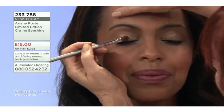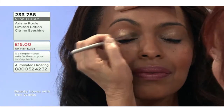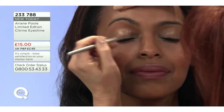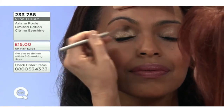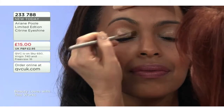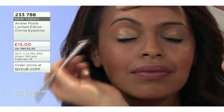So let me just add a little bit more. And look how I'm just adding more. It's a beautiful texture as well, isn't it? And it's nothing sort of ashy or chalky or dusty to this. Absolutely. And what's so nice about this as well is that it is crease resistant. So any ladies out there thinking, ooh, it's a cream, it's going to end up all over the place. No, it's not. Look at that.